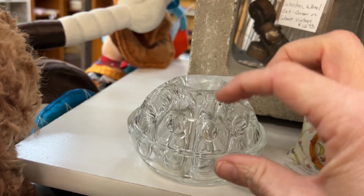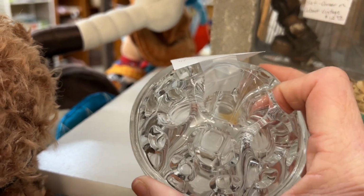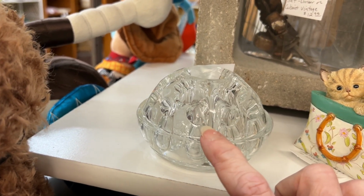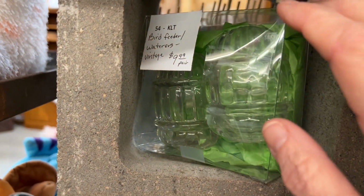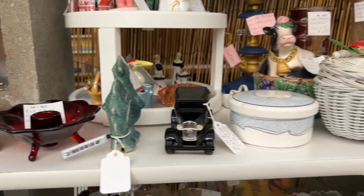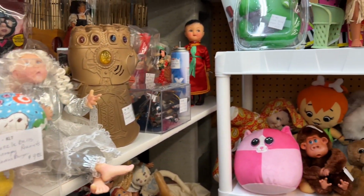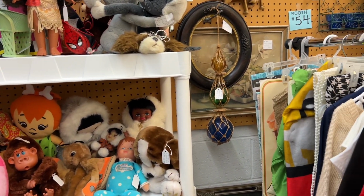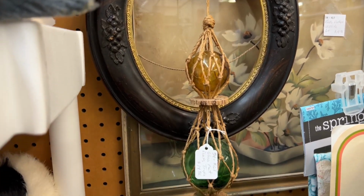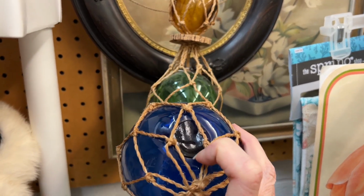Now, my friend Wayne, he doesn't like this style because he likes to put his marbles that he's selling, and when they're angled like this, they don't fit, they just roll out. And then I was getting distracted because there's a couple bird feeders right there and some old vintage wheels. This booth always has a little bit of everything. That picture frame is pretty. And the fish floats. Sometimes I can't tell if they're old or not.